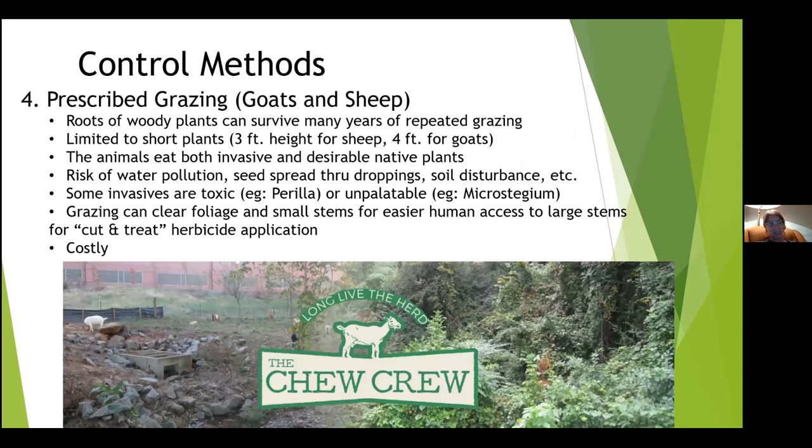Prescribed grazing with goats and sheep is very fun in theory, and I've seen the goat crew that UGA has hard at work. But unfortunately, there are a lot of downsides to prescribed grazing. The roots of woody plants can survive for many years of repeated grazing. Like we were just talking about starving the root systems of other plants, starving the root systems of woody plants just by taking off the foliage, just by a goat eating its leaves, will take a very long time to eventually kill that woody plant.